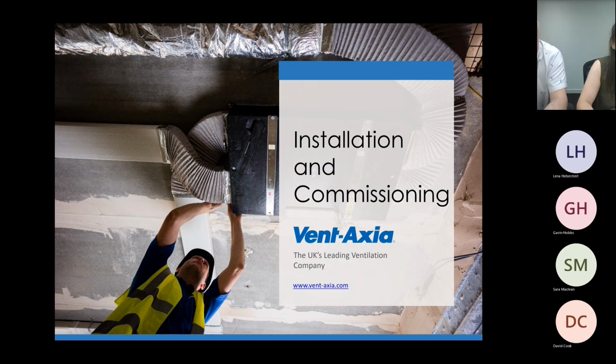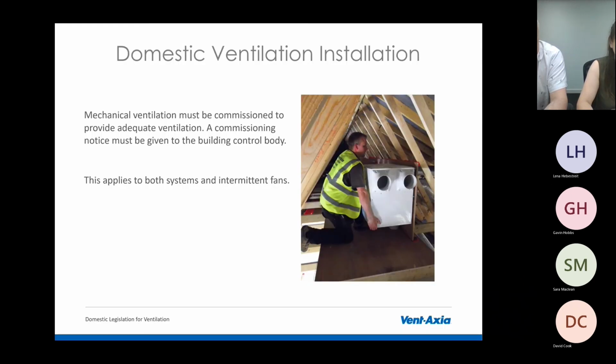Within Approved Document F, there are 2 requirements to meet for installation and commissioning. Mechanical ventilation must be commissioned by a competent person and notice given to the building control body. This applies equally to full systems and individual intermittent fans.